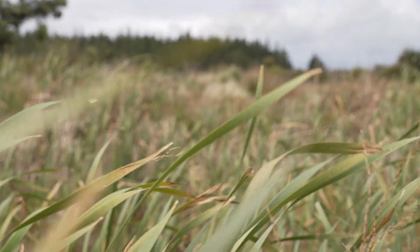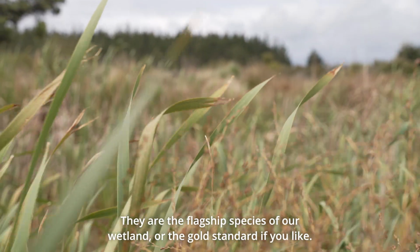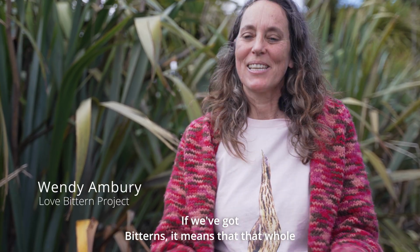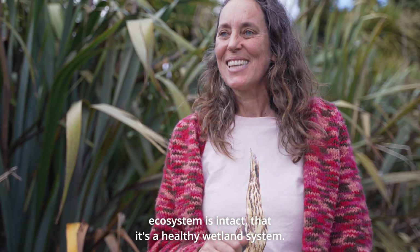So they're the flagship species of our wetland, or the gold standard, if you like. If we've got bittern, it means that that whole ecosystem is intact, that it's a healthy wetland system.